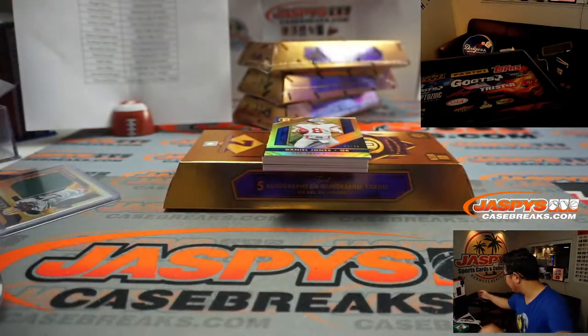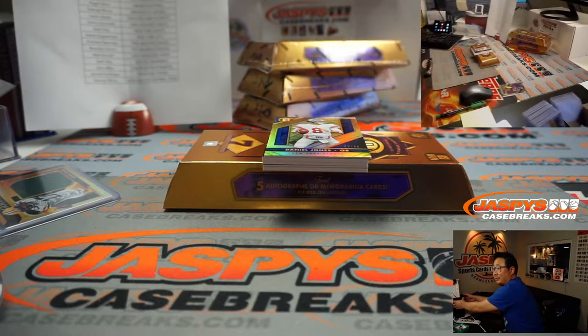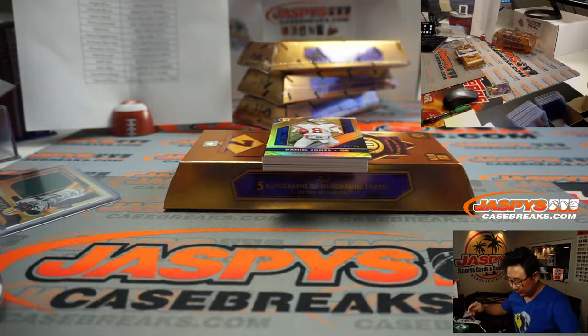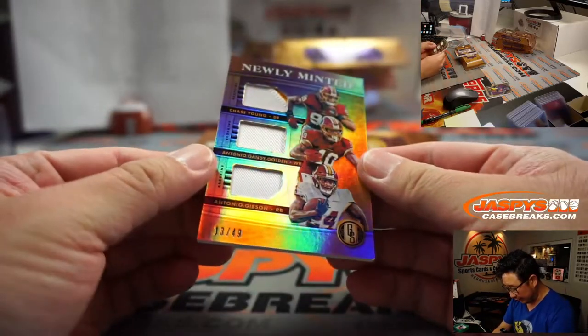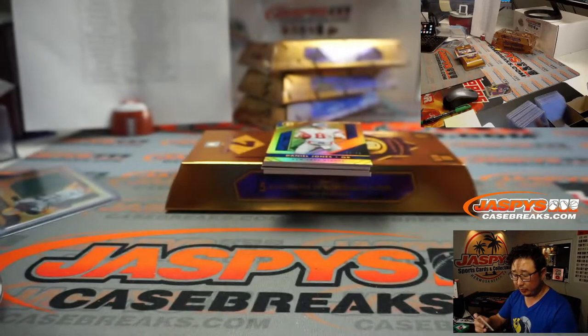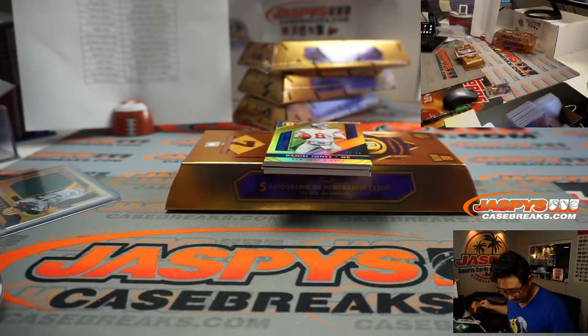Actually, let's change that top camera. Let's flip that around. Let's bring it right there. Get a little sky cam view here. Got a triple relic here. Chase Young, Antonio Gandy-Golden, and Antonio Gibson. 13 out of 49, newly minted. Triple relic for Samuel Ryan and the Washington football team.